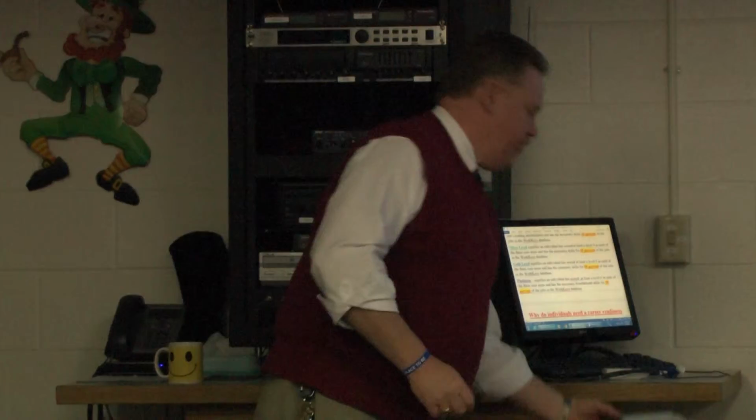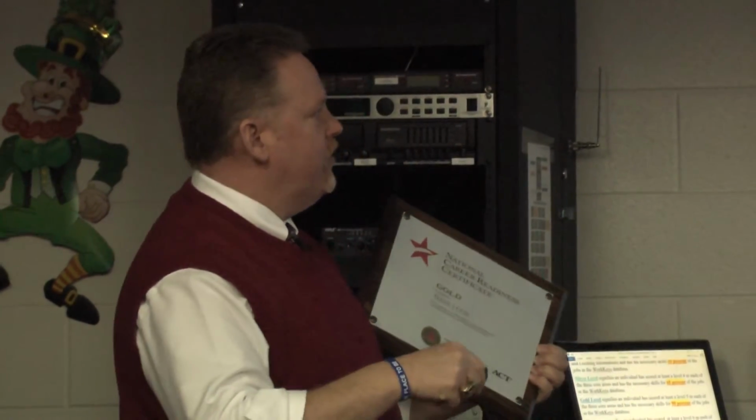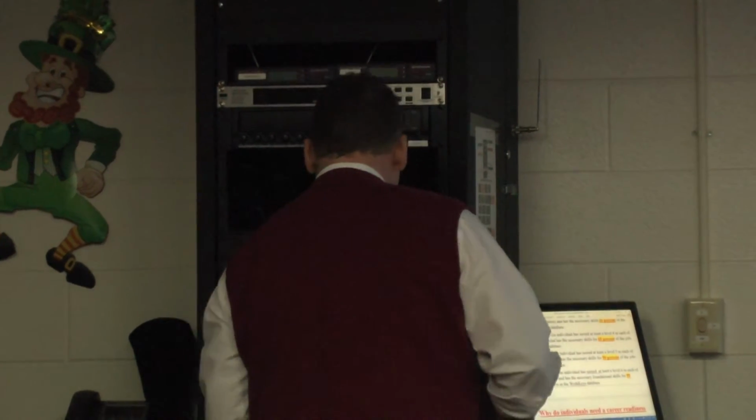If I am an NCRC holder, which I am not, I'm a gold. This is my actual certificate. You're going to get this. You won't get the wood, but you're going to get the actual certificate. Mine's a gold, so it tells an employer I have skills in math, reading, and locating information for 90% of the jobs in the country. Does that make sense? If they don't know what it is, they can look it up, and that'll tell them. So they might want to invest in me a little bit more.